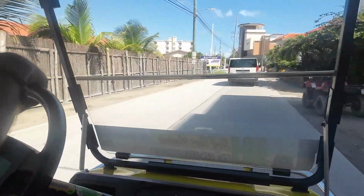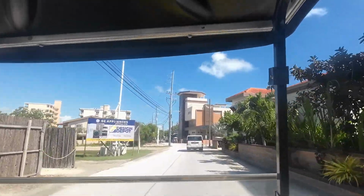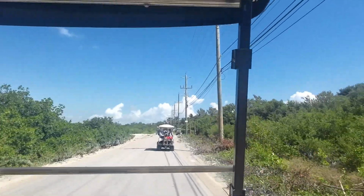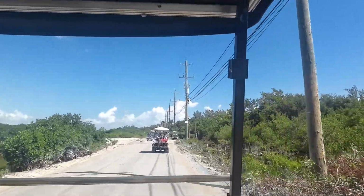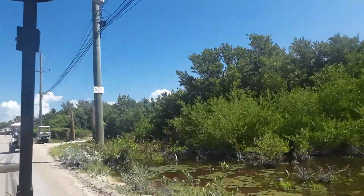We've hired one of these golf carts today. We'll drive across to the other side of the island. We're heading to a place called Secret Beach, but it's far from secret. It's 20 miles, which will take us just under an hour, I think.